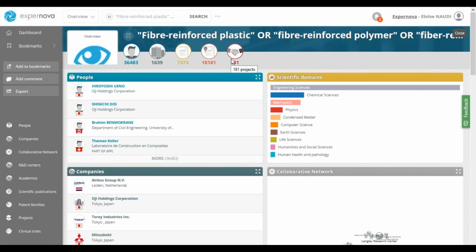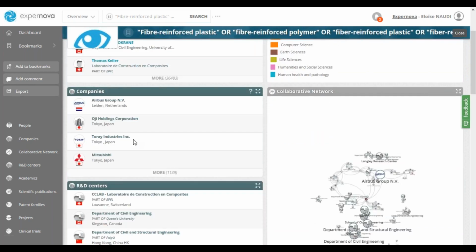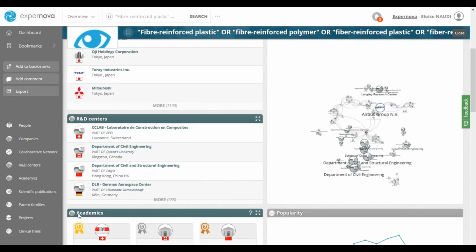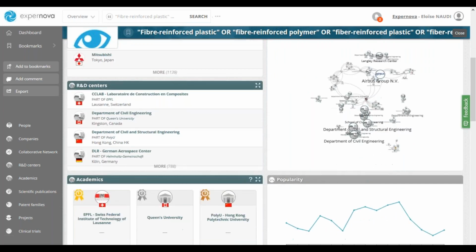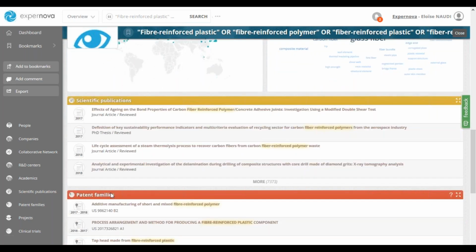Underneath the header, you have access to lists and graphs. From the differences, you can access the list of experts who work on fiber reinforced polymer. Then below, you have the list of the organizations that are working on fiber reinforced polymer. So you have the companies, below you have the R&D centers, and below you have the academics, which includes the hospitals and the universities, for example. And below you have the list of the scientific works, the scientific publications, patent families, and projects.